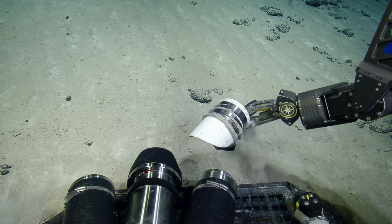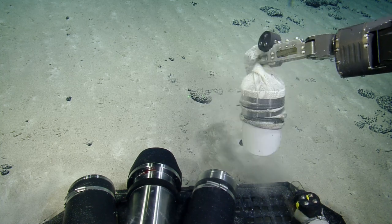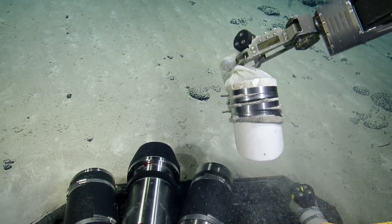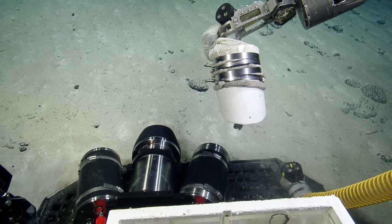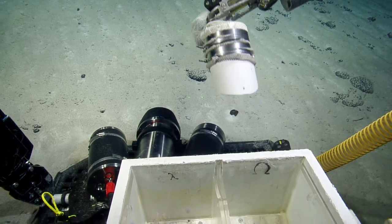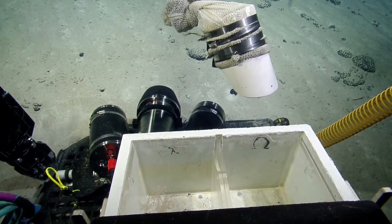I don't think I've introduced myself this whole entire time I've been sitting here. My name is Brittany. I'm a science communication fellow. A rock fellow. We also have geologists, biologists, ROV pilots, navigators, all here in the control room. So if you have any questions for anybody, let us know.